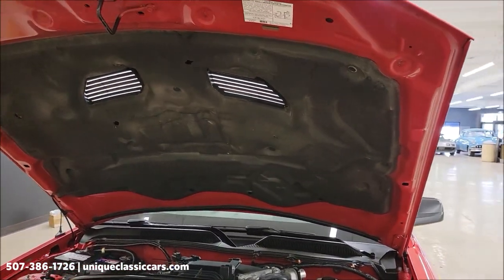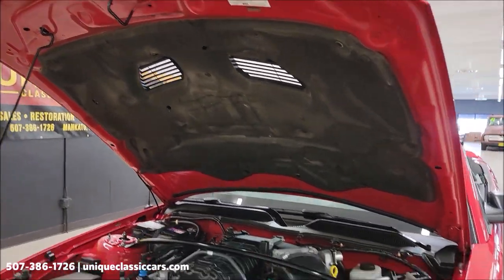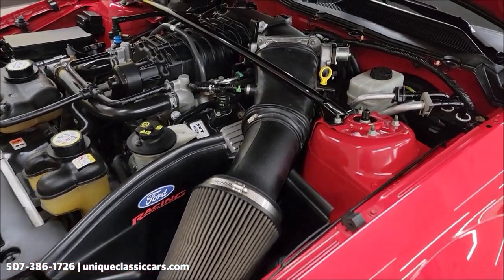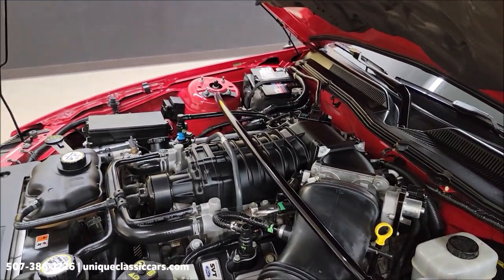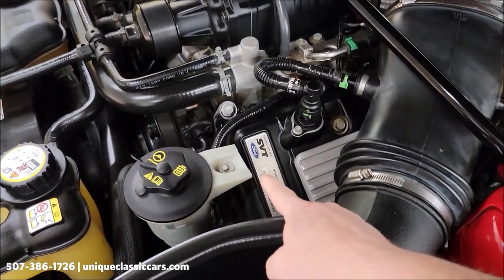All right, take a peek at the hood liner first. As you can see, a functional heat extract hood. Do have a Ford Racing cold air intake. Strut tower brace. Of course, hand-built engines.